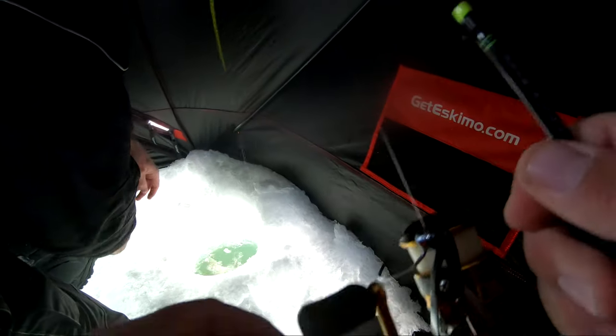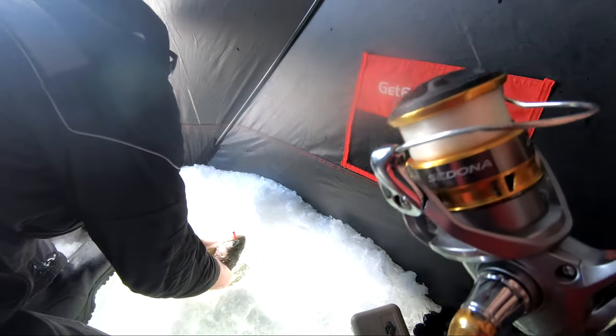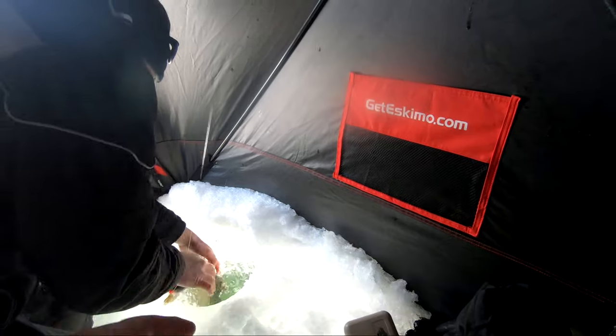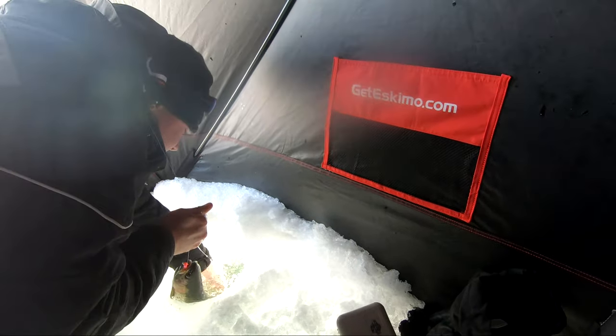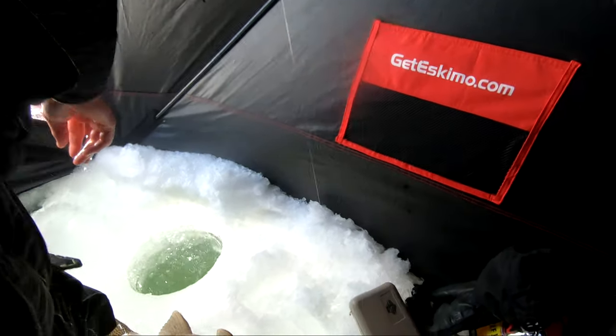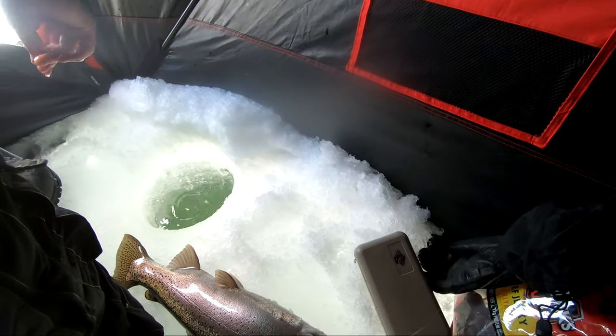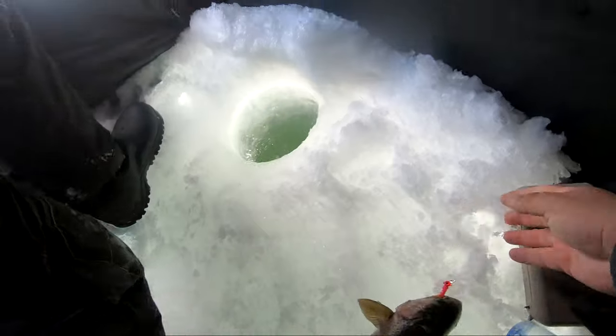You see him? Is there a nice fish? That's not bad. I watched him 3 feet below the hole. Eat it, dude. Huh? All right. I saw one in my hole that was like 23, 24. We sight fished them, bud. It was like a freaking laker. Right? He's right there.